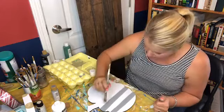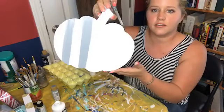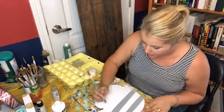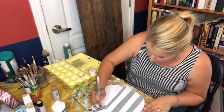Okay, and so I'm just making these stripes. Let me show you so y'all don't think I'm doing this perfect. Can you see? Those are not perfect. But we're going to go for it anyways because this is just for my front porch. I'm going to show you how easy it is to do buffalo plaid freehanded. Because everybody's always using painter's tape.